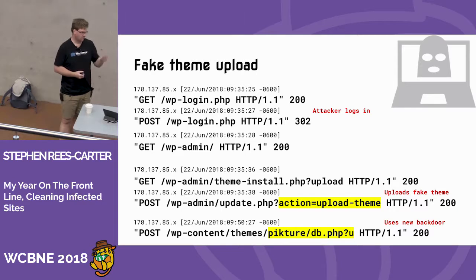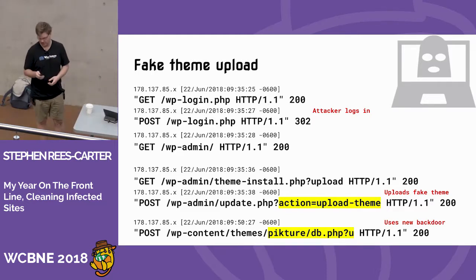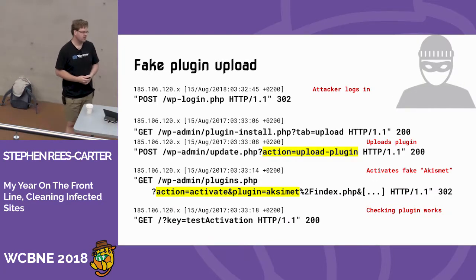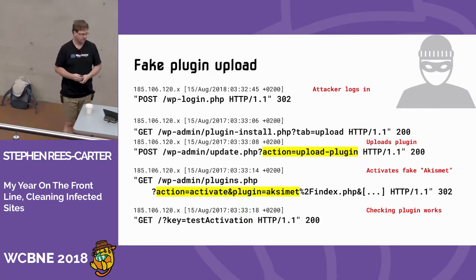But so the attacker's logged in to the admin section, then they've gone into the theme uploader, uploaded their theme, and then there's their files. So now the attacker has a site which allows them to do whatever they want. It also happens quite a lot with plugins. Again, the attacker is logged in via the login form at the top, and they go to the plugin install, they upload their own plugin, and they activate the plugin so they can use it, and then at the bottom they're testing to see if the plugins work.